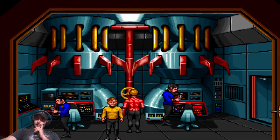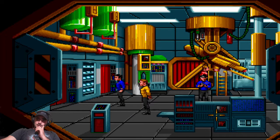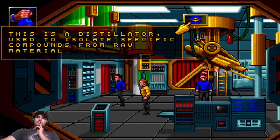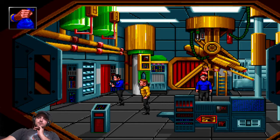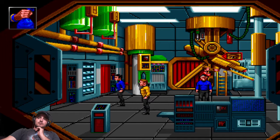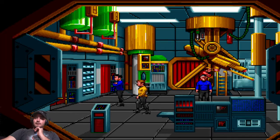Okay, so we've done all of this area. I've used everything here except for this machine. This is a distillator used to isolate specific compounds from raw material. A device to accelerate neutrinos. Not much good for anything else. Okay, so I haven't used that either.